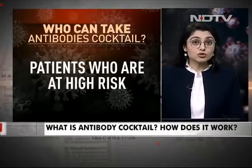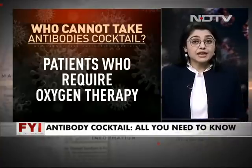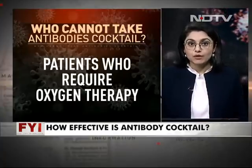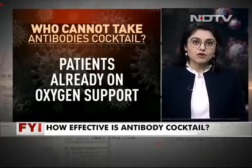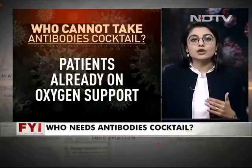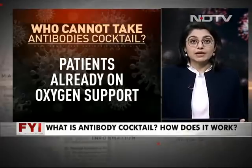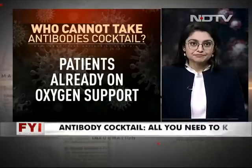But there are also those who are advised against this treatment. The FDA, for example, says we do not authorize this for patients who require oxygen therapy due to COVID-19, or those who are already dependent on oxygen or artificial oxygen supply due to an underlying non-COVID related comorbidity, and thus require, in the situation of COVID-19, an oxygen flow rate that is higher than the baseline.